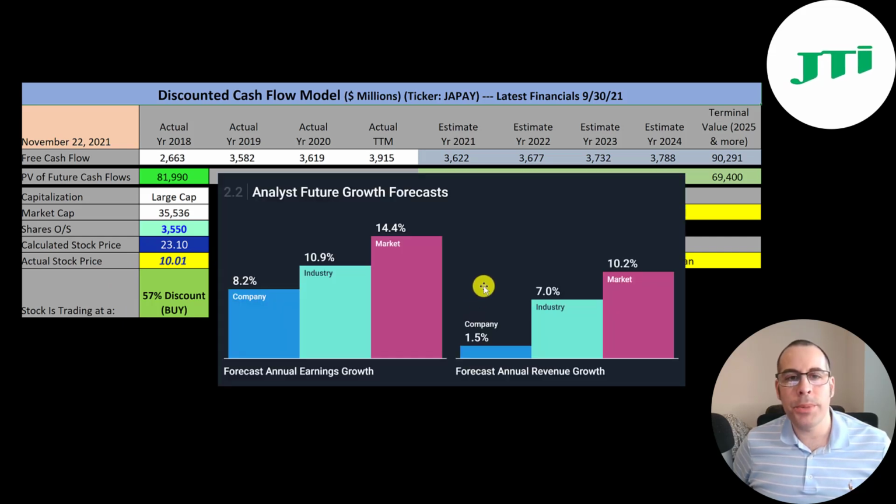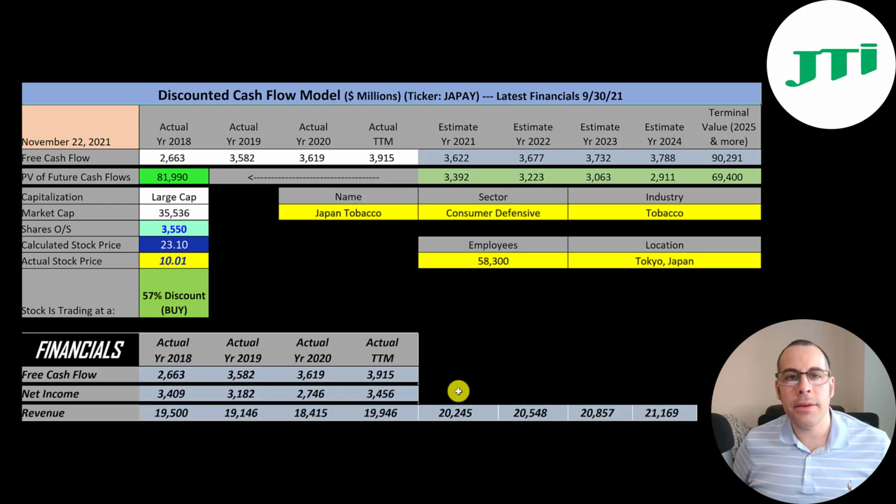The average analyst projects their revenue to grow 1.5%. To calculate their future revenue, I grew at 1.5% for the next 4 years. To get their future free cash flows, I needed to see what percent of their revenue they convert to free cash flow. So I summed up these 4 free cash flow numbers. I divided by these 4 revenue numbers. And that comes out to 18%. So I multiplied their future revenue estimates by 18%. That's how I got their future free cash flows.